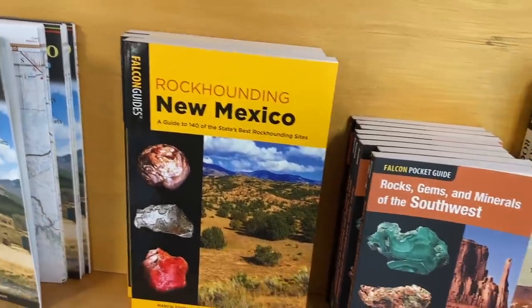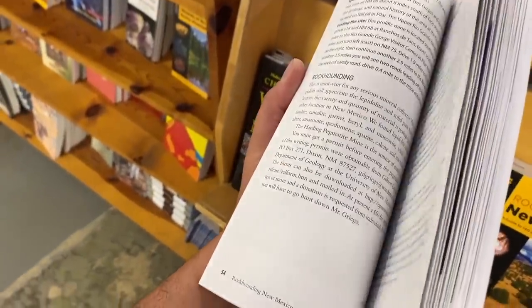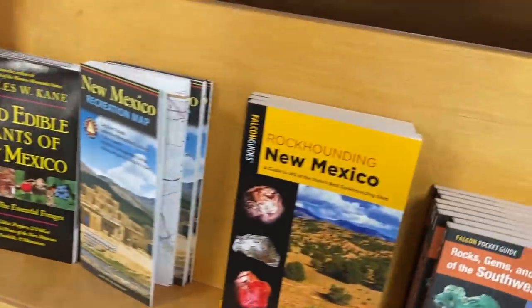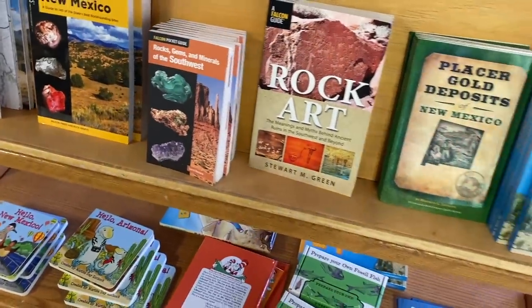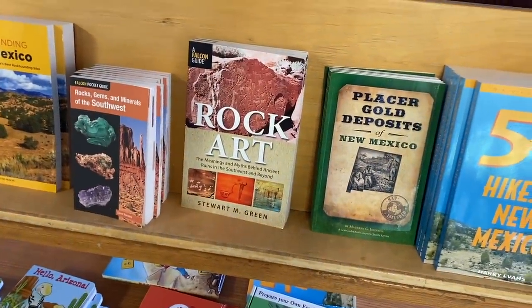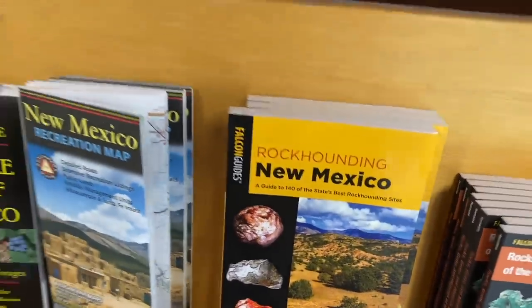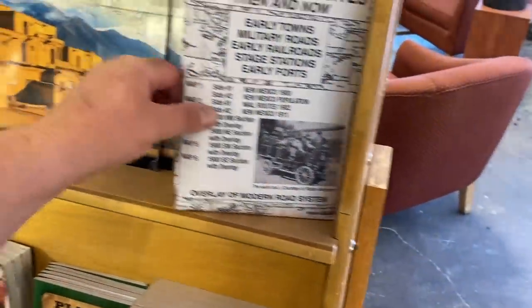Rockhounding New Mexico. We should probably get this book. Kayla actually has a book on finding gemstones in her area. I wish there was a smaller version. Gotta get that so we can go on more adventures. Websites are pretty much just as good, but there's not like a nice website that just shows off everything, you know?